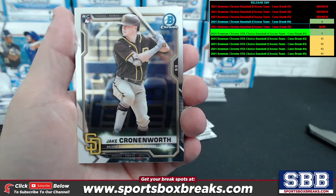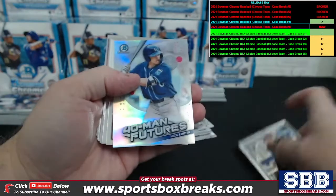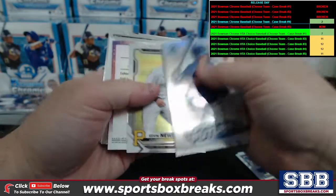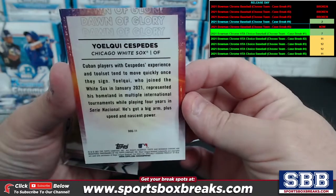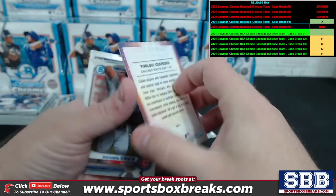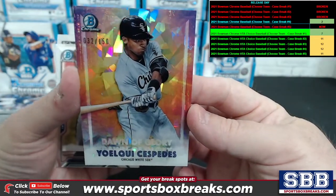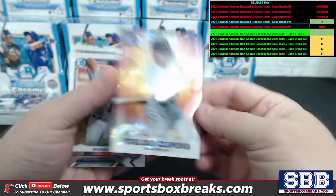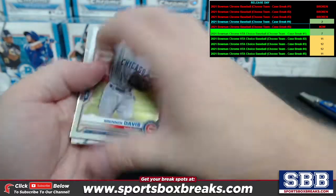All right, Jake Cronenworth at the top here. 40-man futures, Lofton. And we got Dawn of Glory, Cespedes White Sox. This is either going to be something with color. It should be. That's an atomic. Really nice right there. Dawn of Glory insert, atomic version of 150 White Sox. That goes to Lisa. I know Lisa was hanging out live earlier. Nice there, Lisa.